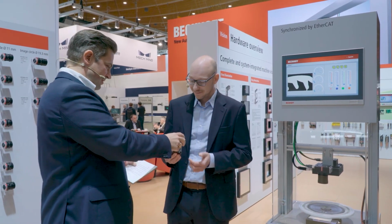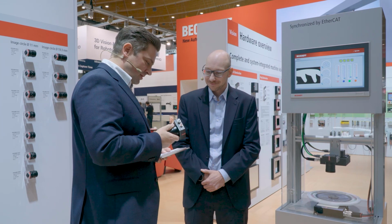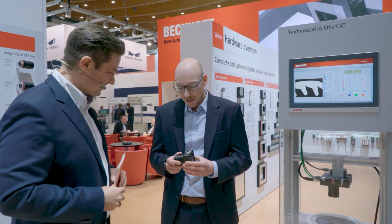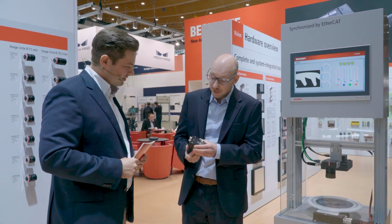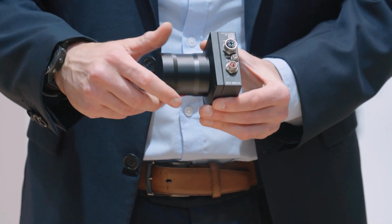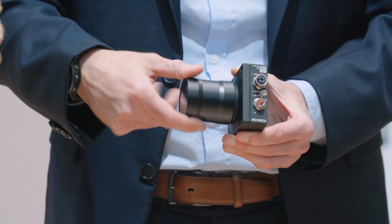Yeah, of course. May I have a look here? Of course. Because the housing looks quite different to other cameras I have seen on the market. What was the idea behind that design? So why did we build it this way and not the other way? Yeah, the idea was really to meet industrial requirements. It is rated at IP67. We have many mounting holes here, as you can see. We have some nice connectors, and you can see we have a nice lens protection tube with really nice lenses inside. Ah, okay. So we also have lenses, I see, because there is a Beckhoff logo on the lens.